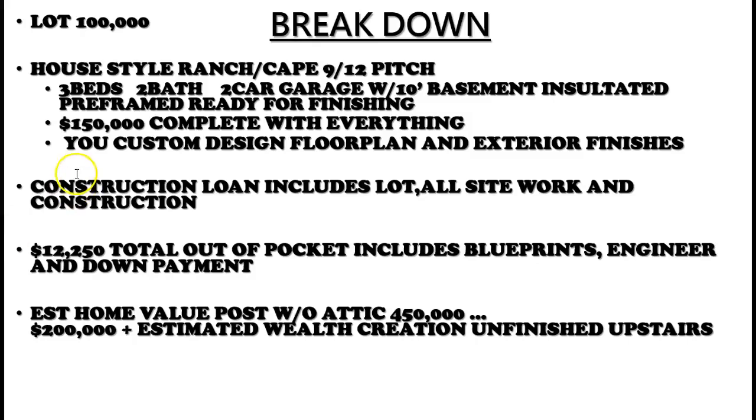As far as the breakdown, the lot, as you saw there, up in the approval, is $100,000. Now, the great thing with this lot is it's 100% approved. It has water and sewer. All we have to do is tie into that and obviously plan for that in accordance with whatever the site plan is of how we structure this.